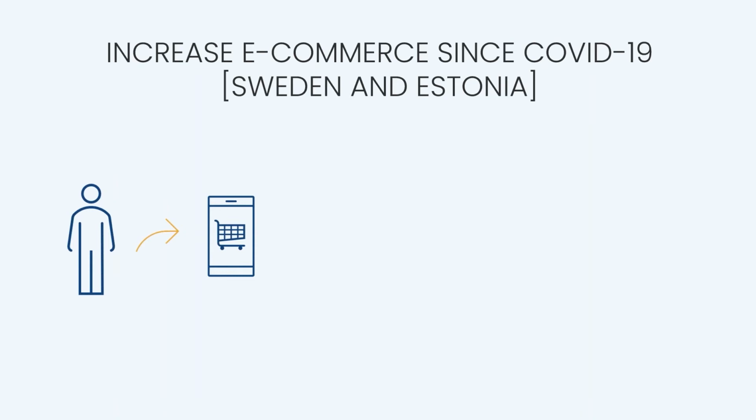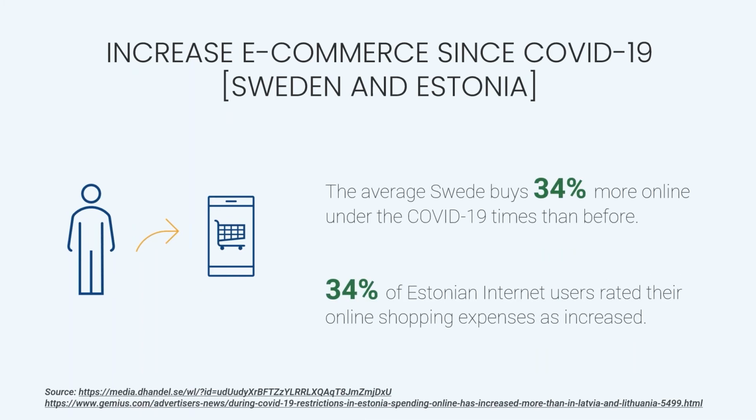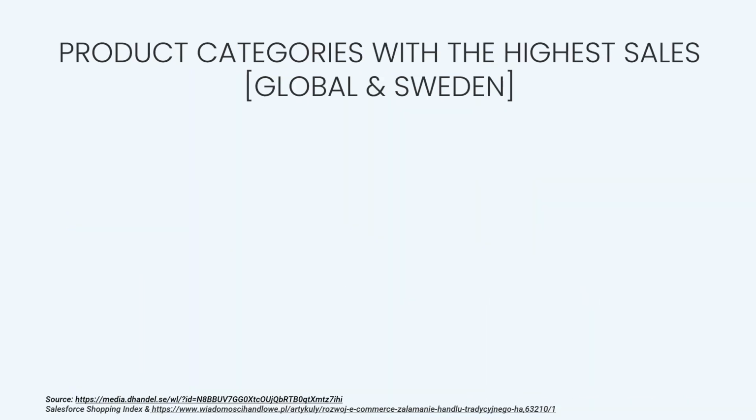Kasia at the very beginning mentioned the statistics in the global approach, but now I would like to focus more on the areas that are connected to today's event. So maybe let's have a look at Sweden and Estonia. The average Swede buys 35% more online in the COVID times than before. And 34% of Estonian internet users rated their online shopping expenses as increased. So it's relevant with the global data, and the markets that we have on aimed day are also growing. So it's worth taking part in that growth and having a little more revenue because of that.